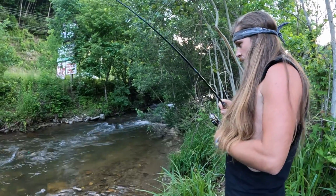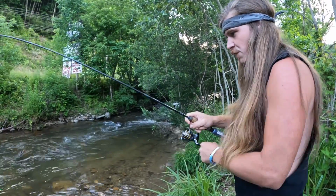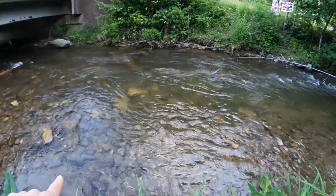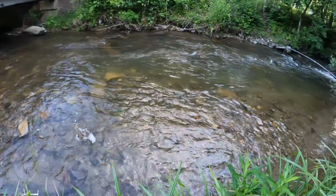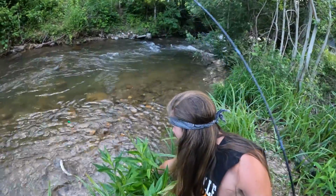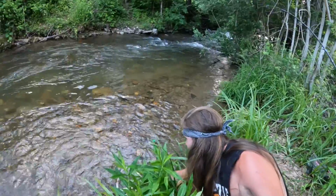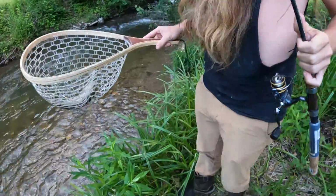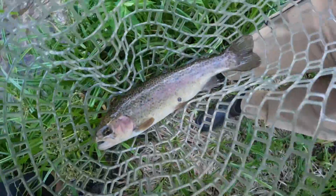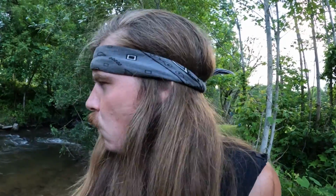Good one. Nice. He's bigger than the last one. I think he is. He's definitely a jumper. He's definitely more lively, ain't he? Ooh, barely hooked. Right in the lip. Come here, buddy. Say hello to the audience. You are the first, second, third contestant on Maggie Valley. What is the name of this creek? I don't even know. We're in Maggie Valley, folks.